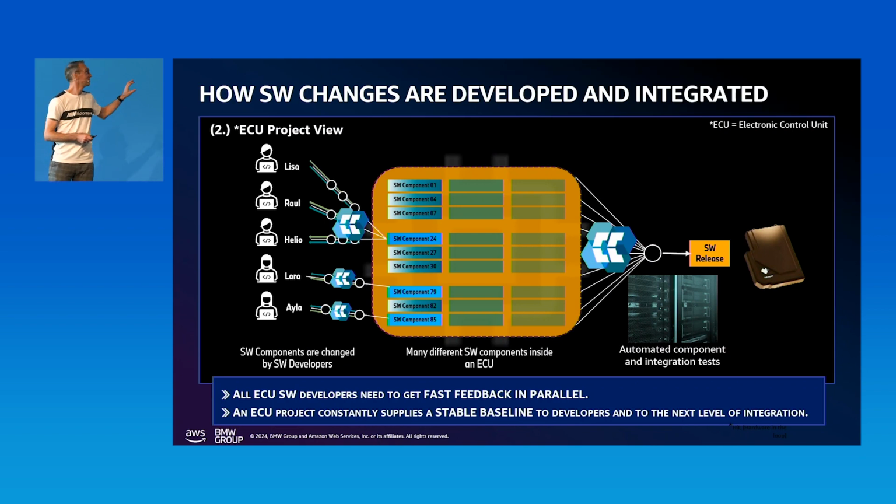Because now we have kind of left the developer view, and if we look at a full electronic control unit in the car, there are layers of software like base layer, middleware, application layer, and there are a lot of components, sometimes, depending on the size of the system, like an infotainment system. And that means there are developers working in parallel, and they all need fast feedback. They all need a green baseline so that they can build on top. And for all these changes, we need to prevent that something actually breaks the baseline.